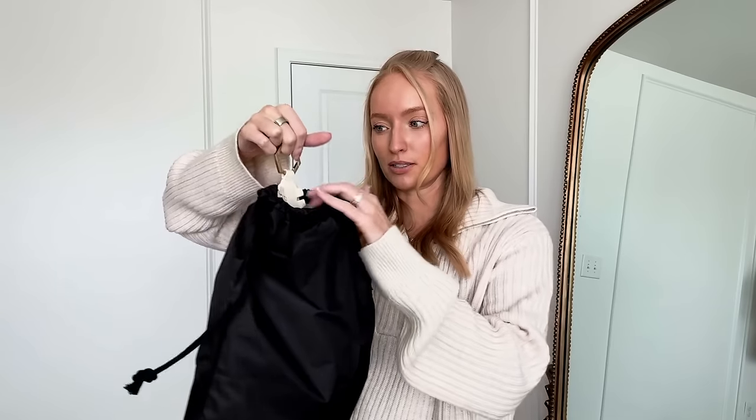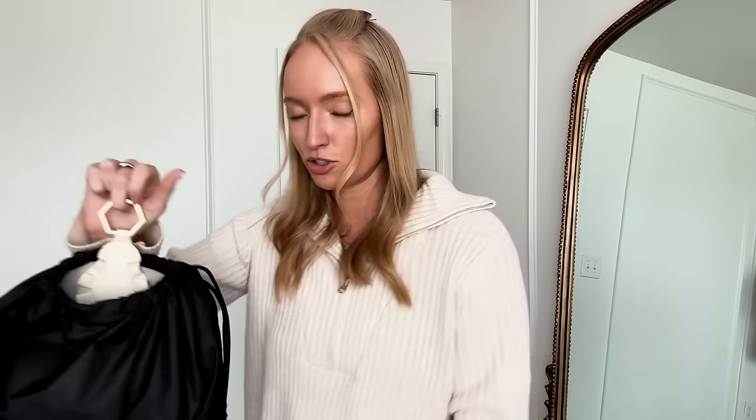Just obviously don't forget it when you get off the plane, but that way you don't have to have it in your lap or shove it in the overhead bin. So that's super awesome that she created that because it makes it so convenient to travel with hats.